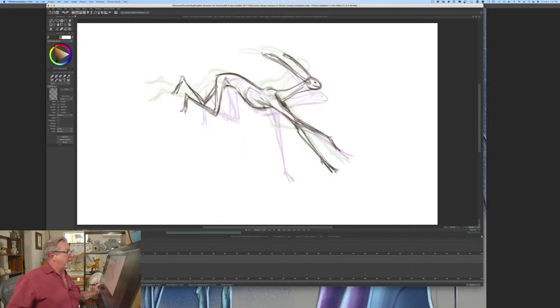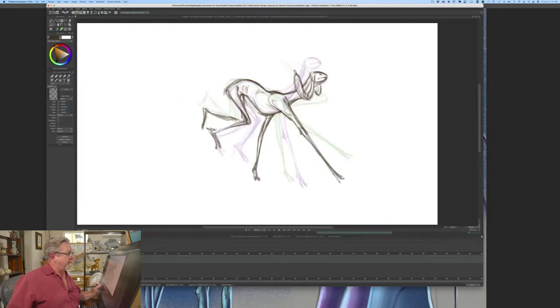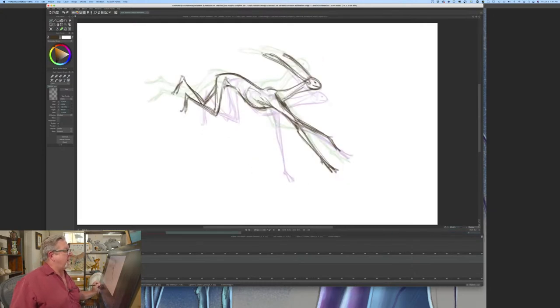Back in the day, movies like 101 Dalmatians would actually just rub the roughs down and draw over them. Oh, really? Yeah. How do you maintain the fluidity while staying on model without the animation ending up looking stiff? Experience. That's all I can tell you. I see the movement in my head.